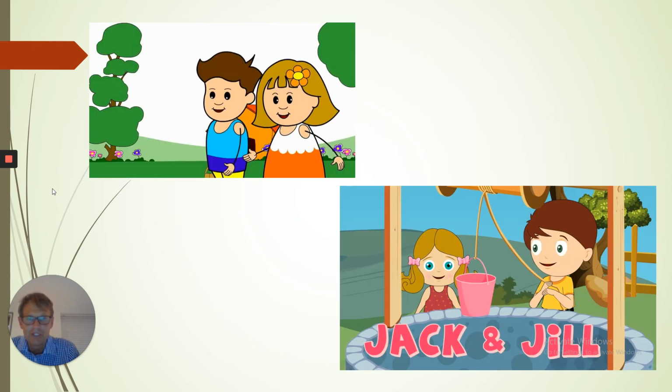Jack and Jill went up the hill to fetch a pail of water. So not to find, but to fetch a pail of water. So there they are. Looks like they changed their appearance, but they found their pail of water, or they got their pail of water.